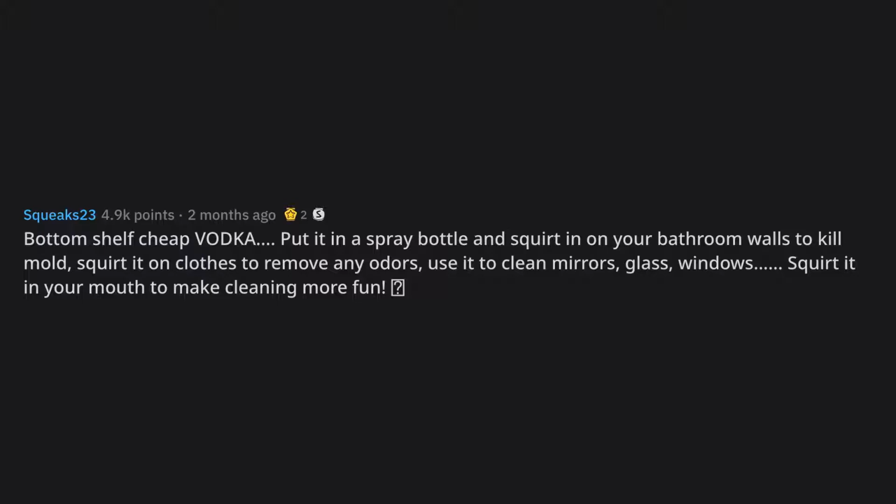Bottom shelf cheap vodka. Put it in a spray bottle and squirt it on your bathroom walls to kill mold, squirt it on clothes to remove any odors, use it to clean mirrors, glass, windows. Squirt it in your mouth to make cleaning more fun.